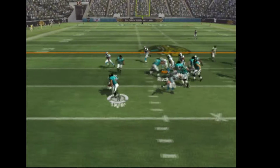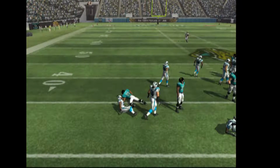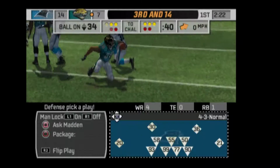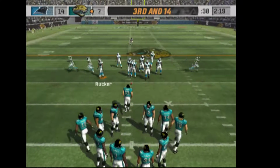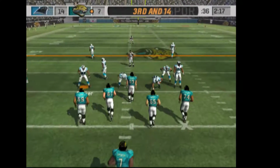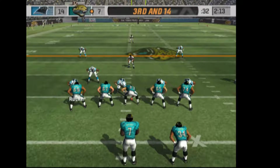A little misdirection. Look at that power. Mentor comes up to make the play at the 34-yard line. When you run a play to the outside, at least one offensive lineman is pulling, and a wide receiver has to block down. On that one, neither one did their job very well.